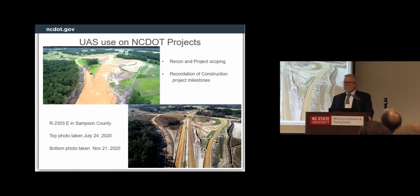Pivoting away from disasters, we can use UAS on more common DOT projects. We can do recon and project scopings. We can record project and construction milestones. This is R-2303. You can see on the top that the site has just been cleared. And in the lower photo, 6 months later, the site has been graded and the ramps have been graded. So you can document these construction milestones for the resident engineer.